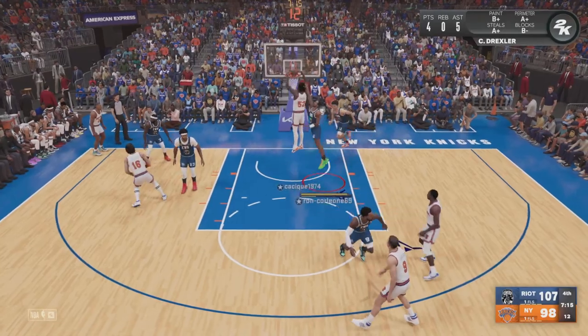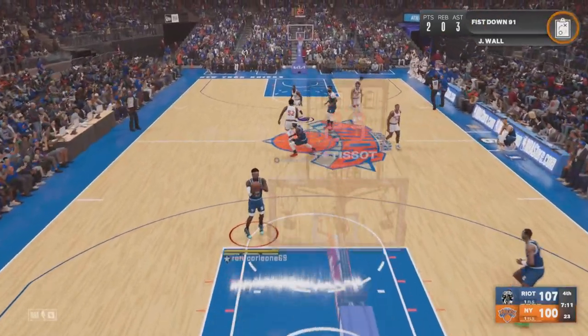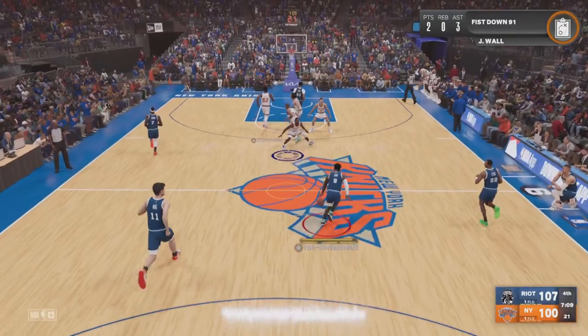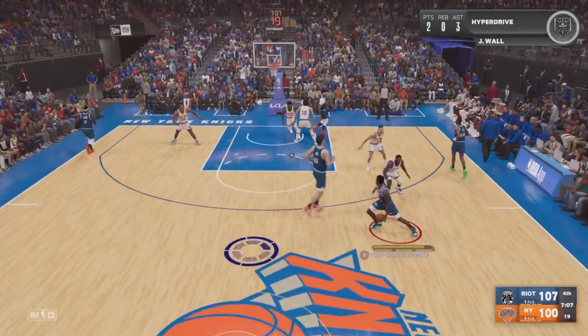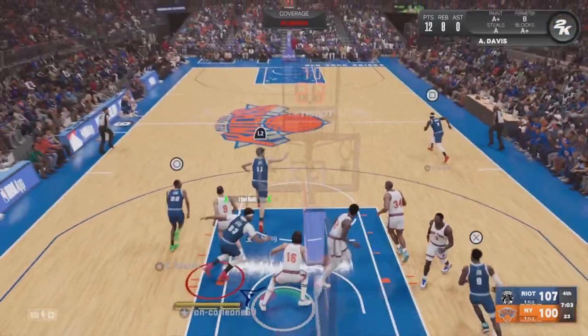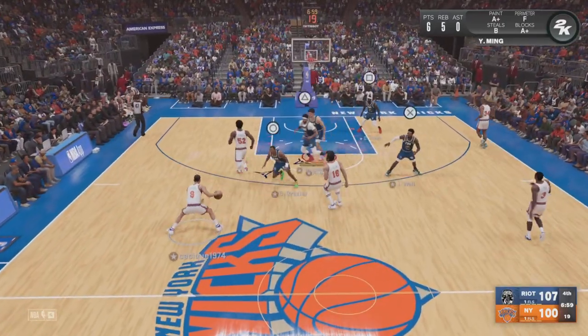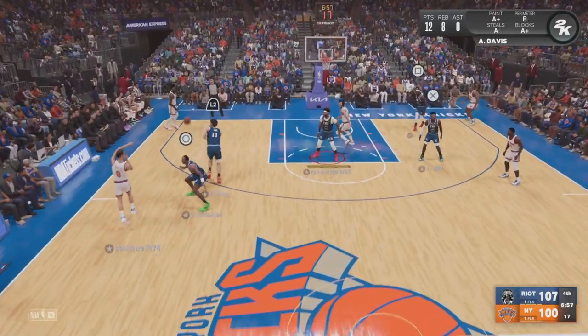To the paint. Embiid. And then Embiid with the dunk. Emphatic slam by Embiid. Not afraid to get physical with the defense. It's rebounded by New York. Well, defensively, if you allow him to get this close, you're playing with fire. He just happened to miss that one.